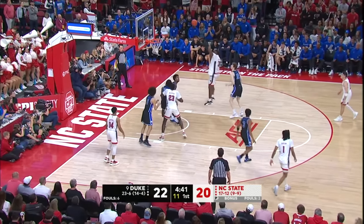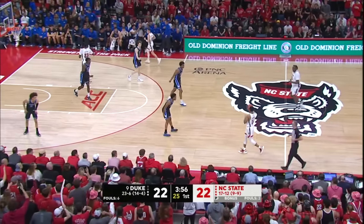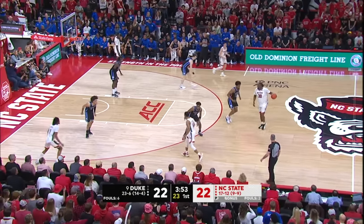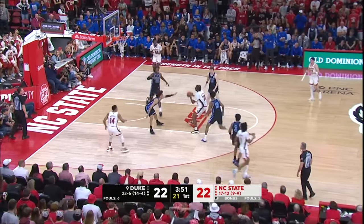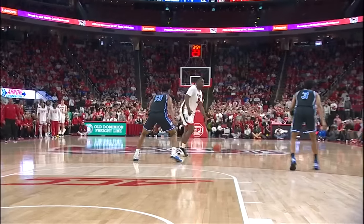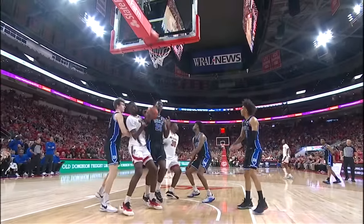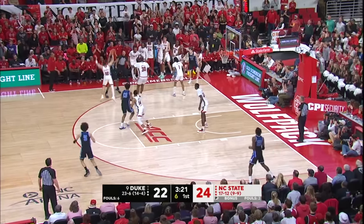Burns trying to make a spin on Stewart and hits it. Burns looking for an opening into the paint. Got it. Then out top, you give a little move. He spins back. Who wants to take a charge on that? Burns coming out to guard Roach.